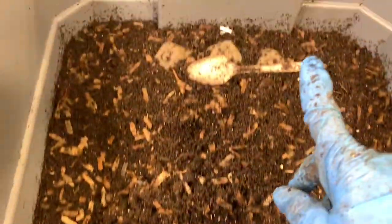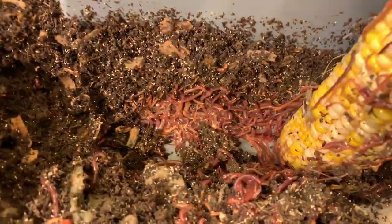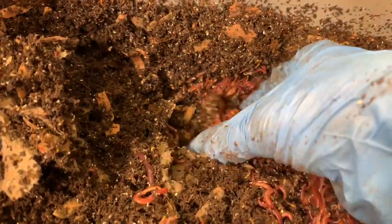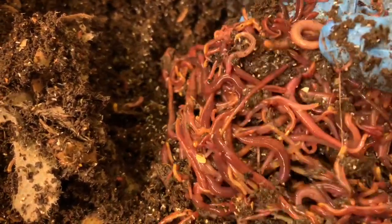So again, fluffing up the material, getting air to the bottom, getting a feel for what's going on in here, which is really, really good. And of course, our corn. Haha, nobody can resist the corn. Look at all these babies. They're just everywhere, inside, on the sides. And look at that. I mean, from both sides, from here and from there, you have tons and tons of little ones.